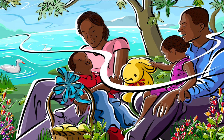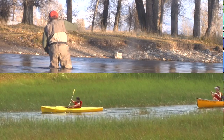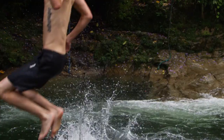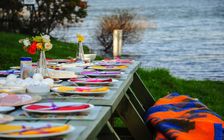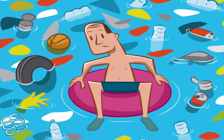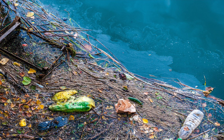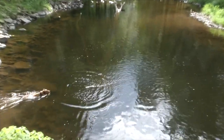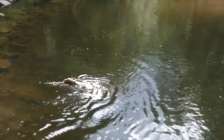Streams are often visited for recreational purposes. Common uses include fishing, boating, swimming, painting, and picnicking. Sometimes people misuse streams by leaving behind litter, fishing gear, and other belongings. We should all be sure to take home everything we bring with us while having fun at the stream.